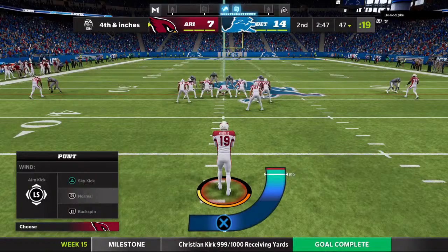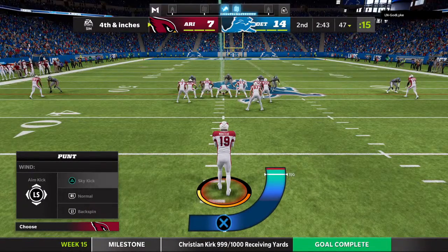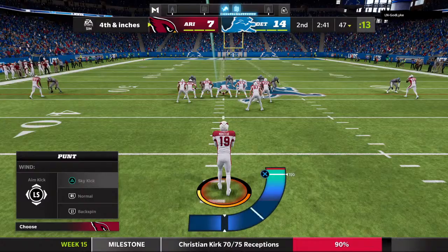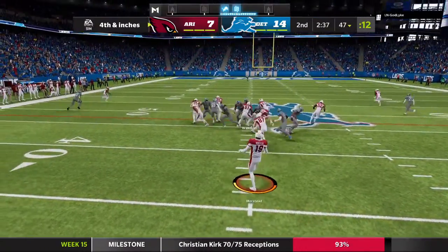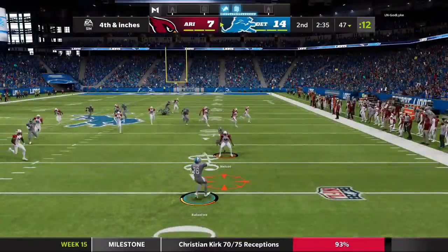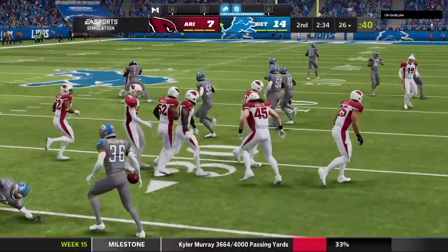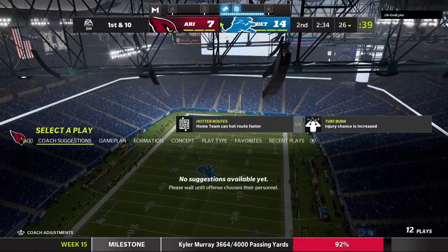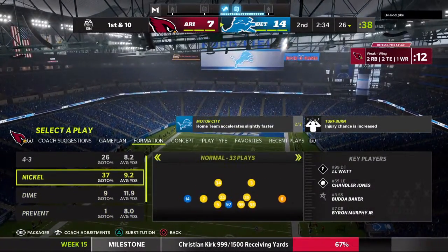Here's Thomas Morstead on now to punt it away on 4th down. He only punted twice in the win last week as he gets this one away. And no return on this one as the fair catch is signaled for and taken. Well, pretty woeful there. Just 23 yards on the punt. And the Lions will take over.